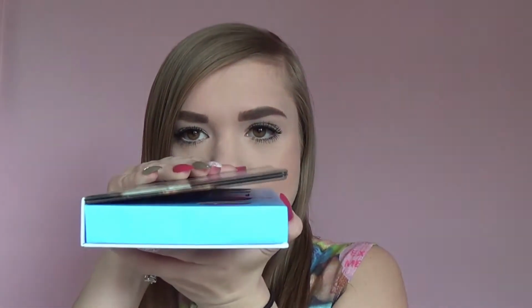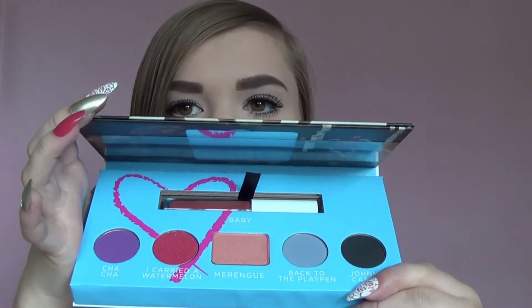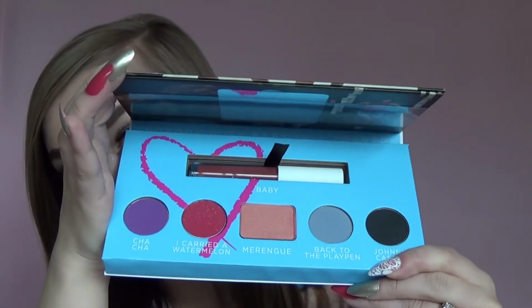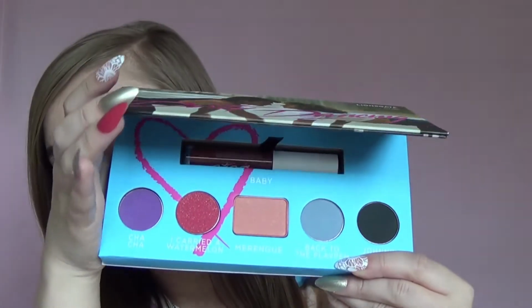And then this palette has a little magnet closure, as you can see. So to open the palette, ta-da! And then there's a mirror and more pictures, which I will show you in a second. But that's just what all of the eyeshadows and highlighters look like. And then you have the liquid lipstick up here. I'm trying so hard not to gouge my nail in these, so trying to be very careful.